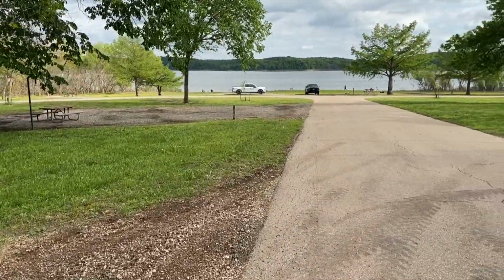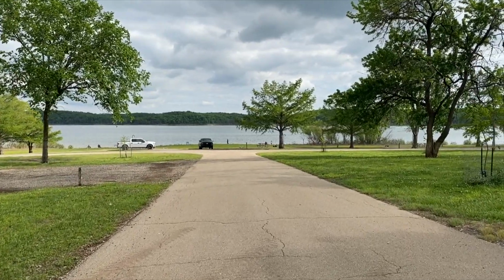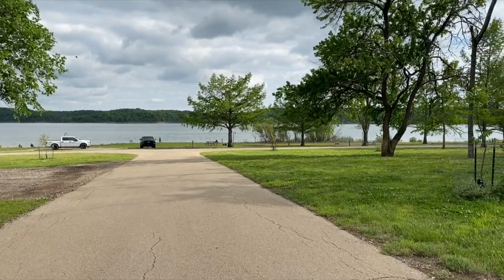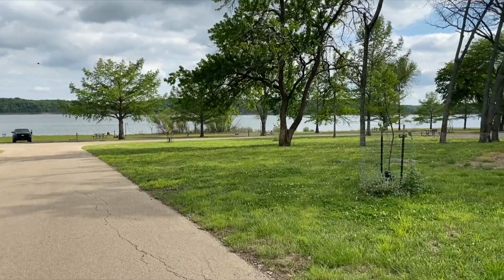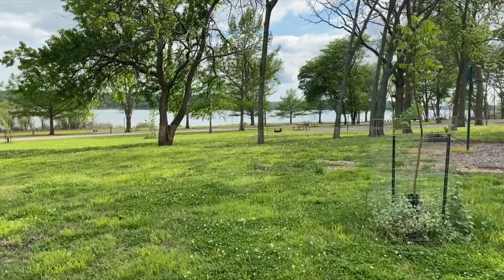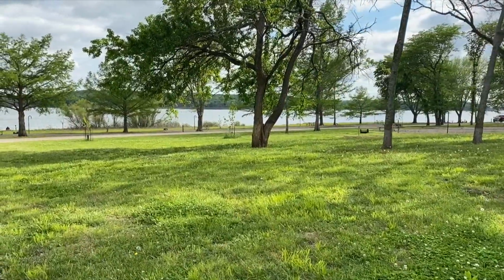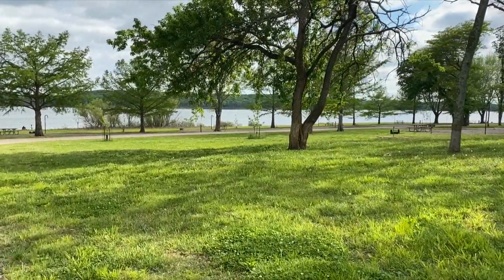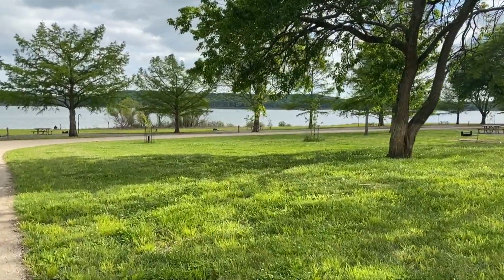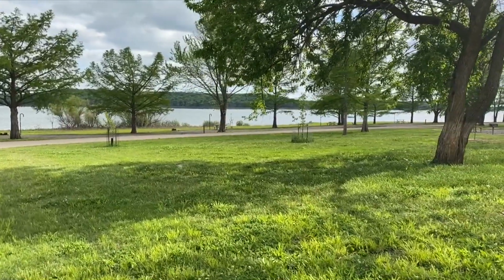All these pads and campsites are brand new since the flood. They've done a great job rebuilding this area. Clinton Dam is a flood control structure that protects 156 square miles of the Wakarusa Valley. And the lake provides the water supply for the city of Lawrence.